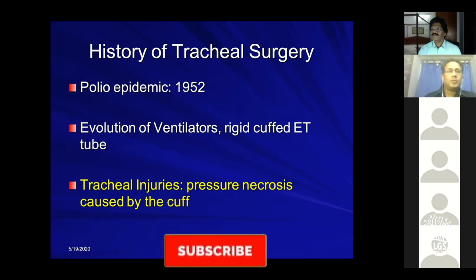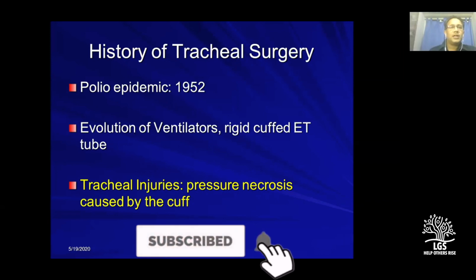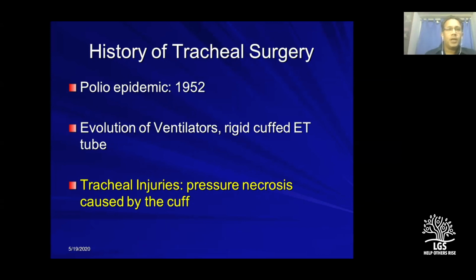At that time, parallelly, we witnessed an evolution in ventilators and also in the use of cuffed endotracheal tubes. No doubt, the introduction of ventilators and the cuffed endotracheal tubes saved a lot of lives, but because of the rigid nature of these tubes, it caused a lot of pressure necrosis and injuries in the trachea and caused a lot of tracheal stenosis. So surgeons were called in to correct them, and it gave birth to the field of tracheal surgery.